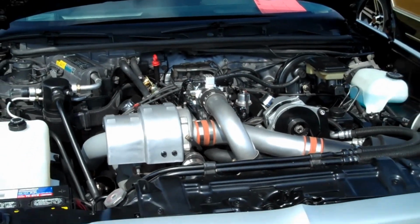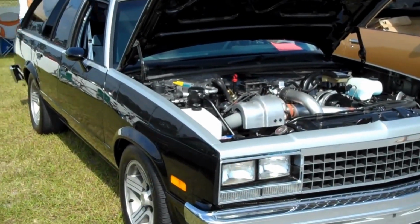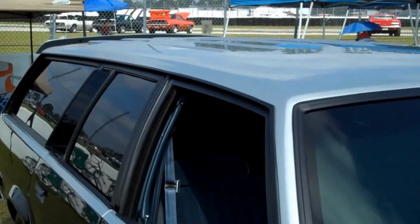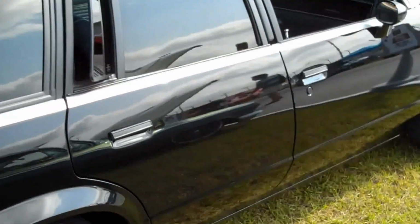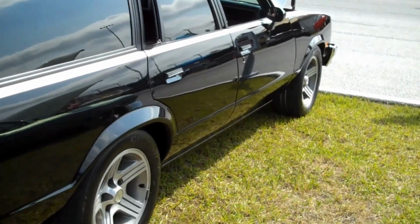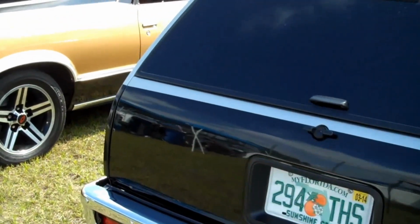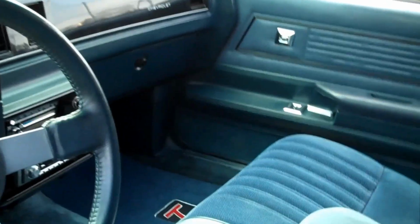Here is Brian's wagon. And it is a sweet looking little guy. The wheels look great on it. Paint looks great on it. Nice job in the windows. Nice.